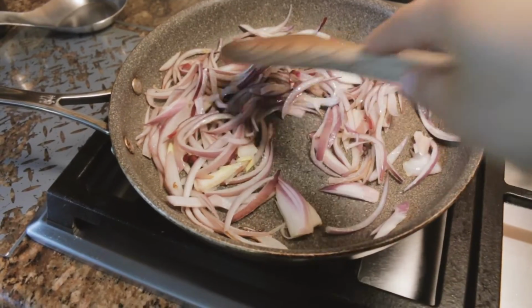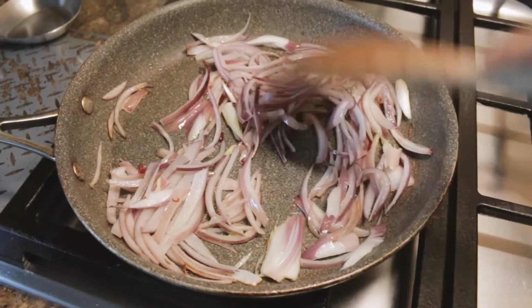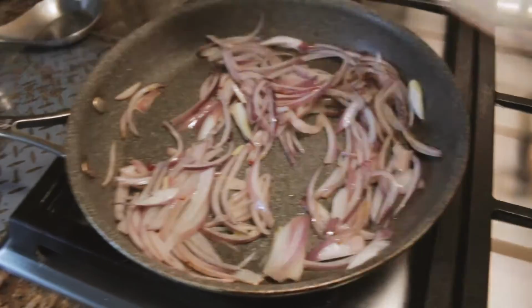So I'm gonna just let this cook down until it becomes more translucent and softer. So I'm gonna put a lid on it for now. We've got our onions on the stove, and in the meantime, we are going to go ahead and season our patties. We're gonna just hit it with a little bit of salt and pepper, nothing too exciting.